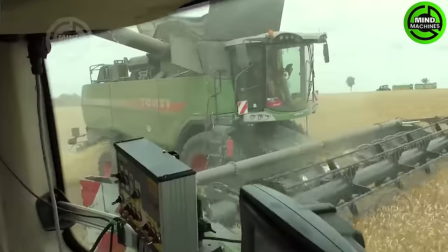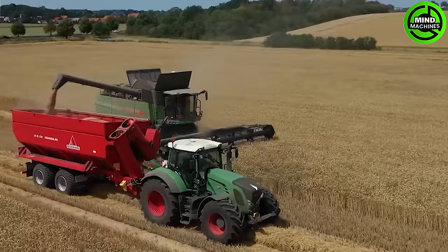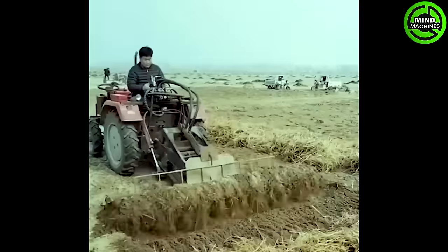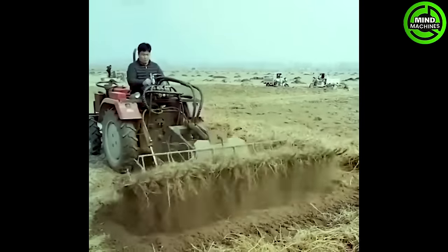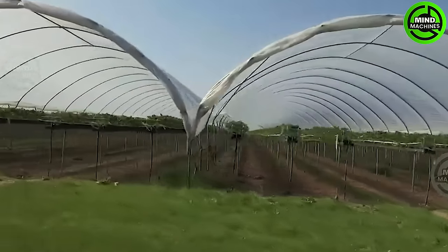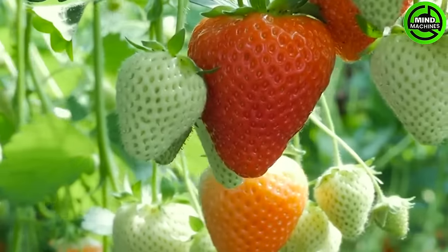This is the first machine today, a colossal wheat harvester reaping the fields. It is a symbol of efficiency and productivity in farming. Look! This vegetable root digger is like a gardener's helper. Have you ever seen a futuristic strawberry farm like this before?